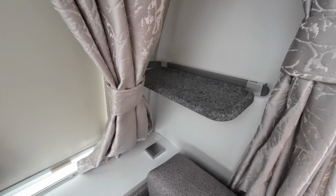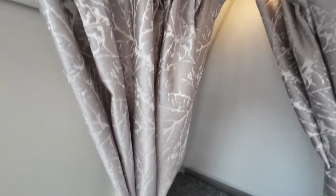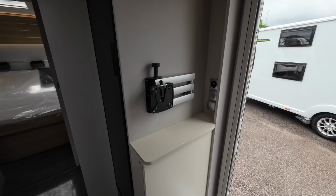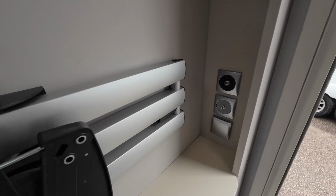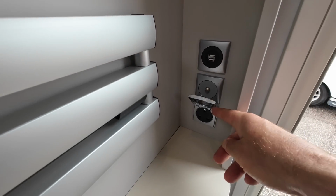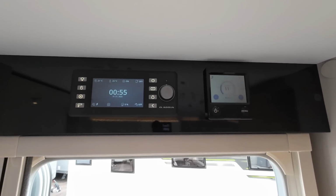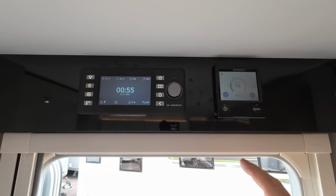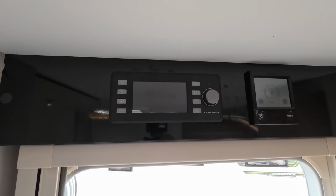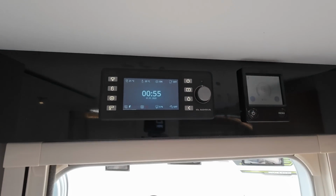In one corner of the lounge is a useful double USB socket and below which is a 220 volt mains socket. Your TV station is next to the entry door and features two more USB sockets, the aerial connection and a mains socket. Above the door is the main control centre, and you can program this to stay lit or to dim after a set period of time, meaning it need not disturb you at night. It's very easy to wake it up, you just press the on button.